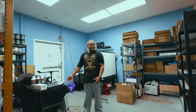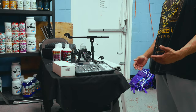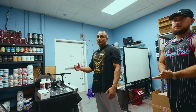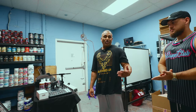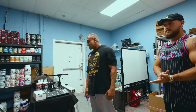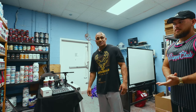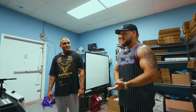Where all the magic happens. This is our soundboard. We do our own stuff right now. We don't have a team packing and replying. Jordan's replying to y'all at 12 a.m., early in the morning. So it's us putting in the hard work for y'all, trying to give y'all the best customer service. Yeah, it truly is. It is what you get.